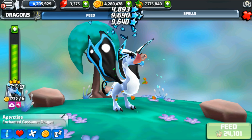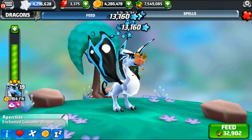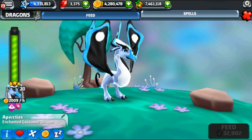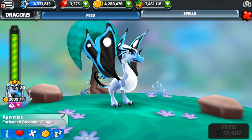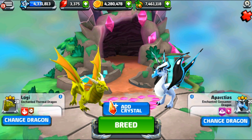I probably should just have an experience boosting potion all of the time lately, to be completely honest, but that's okay. There we go. Here she is. She is so beautiful. What do you think? The dewdrop touched blossoms of the enchanted Gossamer dragon. That sounds like something fantastic.